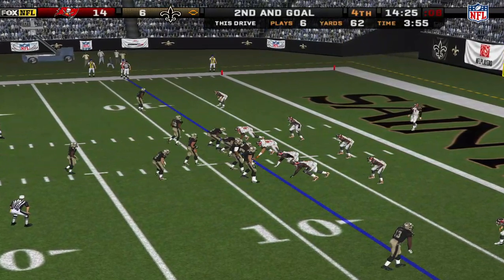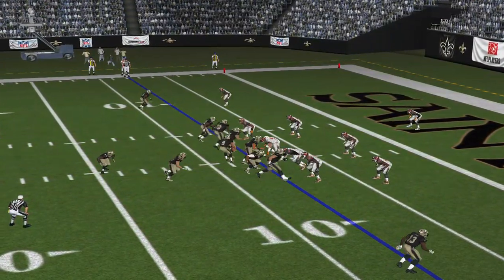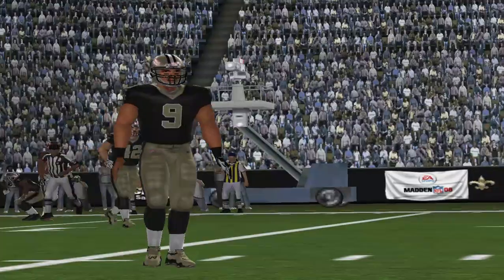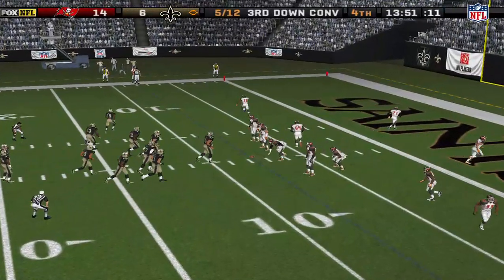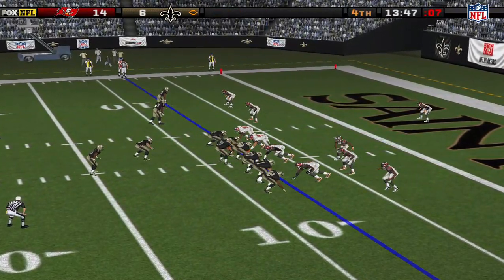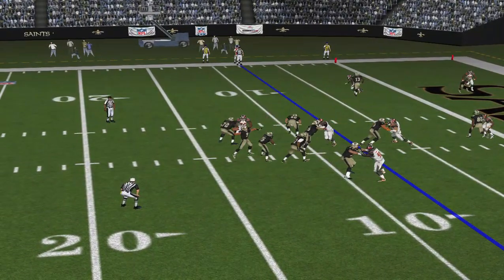At the 8-yard line. The Bucs with a 4-man front. Tosses it out to the right. Taylor with the tackle. No gain on that play as the linebacker slipped in almost unnoticed. Yeah, he did a great job getting in there. He was looking for the run before they even snapped the ball.